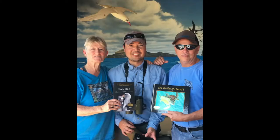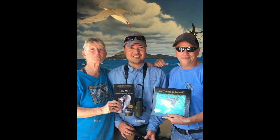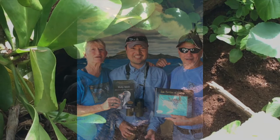One of my favorite things to do at shearwater season is to imitate the birds. And I like to get my friends to go along with it too.